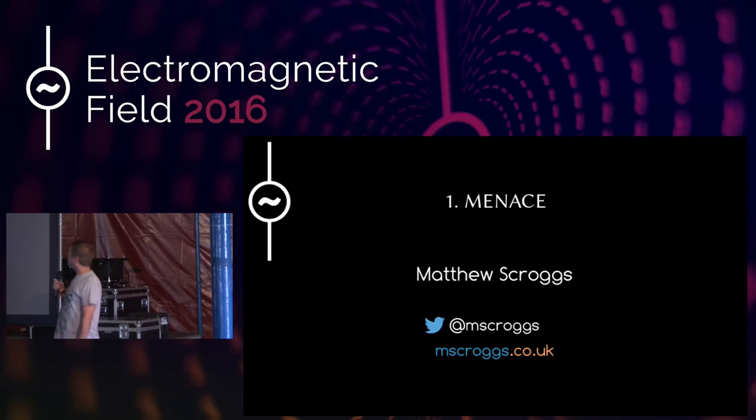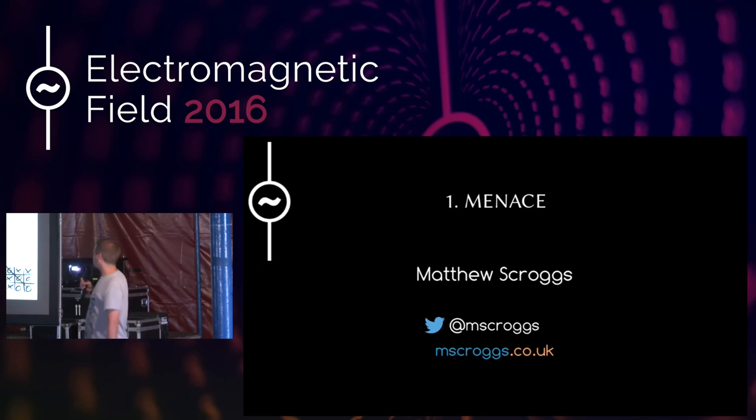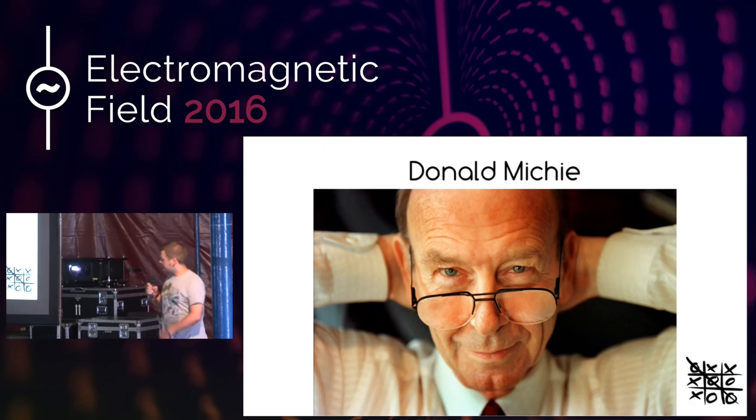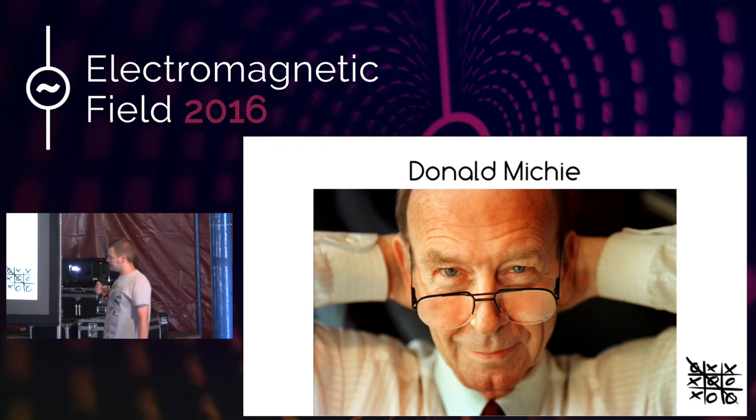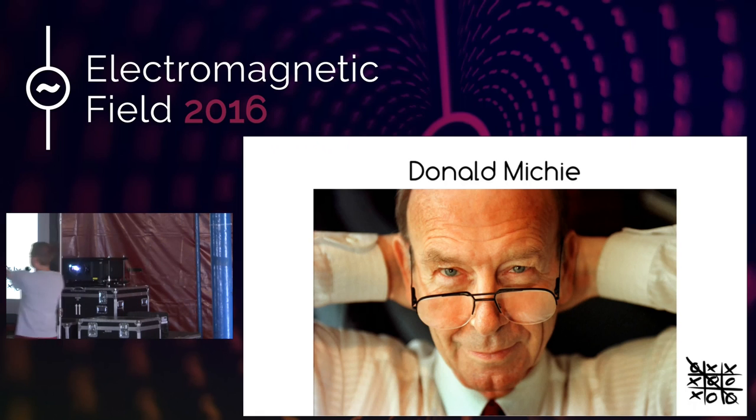And I'm going to explain it by explaining the machine built in the 1960s by this man, Donald Michie. Before the 60s, he'd worked with Alan Turing at Bletchley Park during the war. But then after that, in the 60s, he became interested in biology and machines and learning, and he built a machine called Menace. So this is a photo of his machine, Menace.